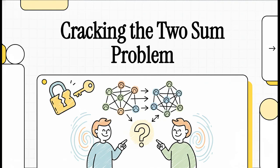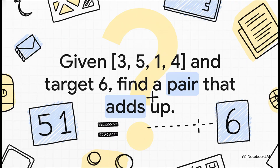All right, let's get right into it. Today, we're going to crack the code on one of the most, and I mean most, famous interview questions out there, the two-sum problem. Now, it might seem kind of simple on the surface, but trust me, it teaches a really powerful way of thinking that you can apply to pretty much any challenge. So let's just jump in with an example.